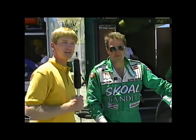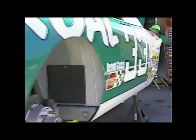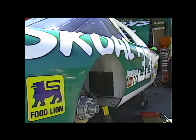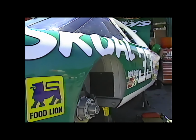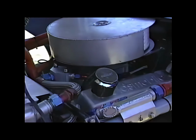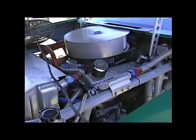Gant's going to explain a little bit about what makes a NASCAR Grand National car different from what you find on the road. Well, this particular car here, the number 33 Skoal Bandit, is an Oldsmobile Cutlass. And as you see, the sheet metal is the only thing that really resembles the Olds that you would go to the showroom and buy, because all the cars are rear wheel drive.